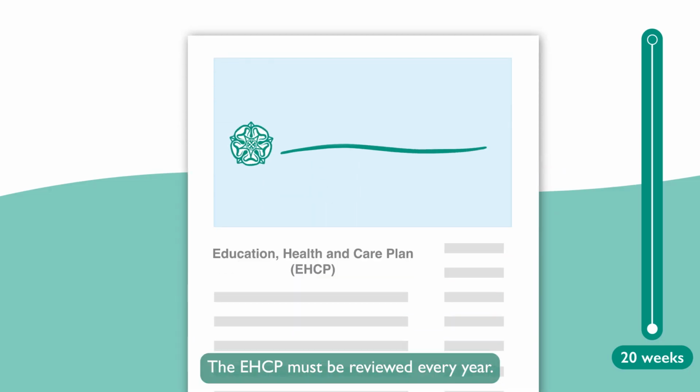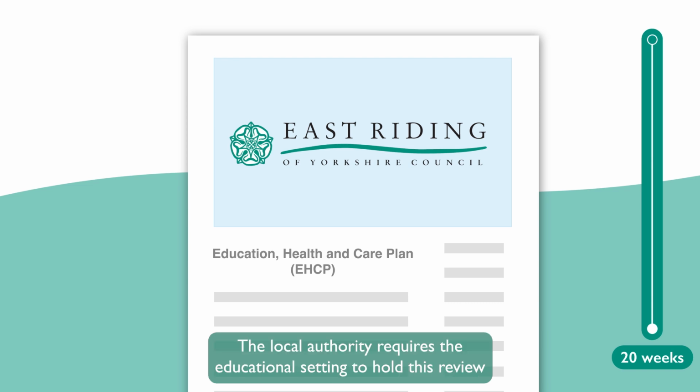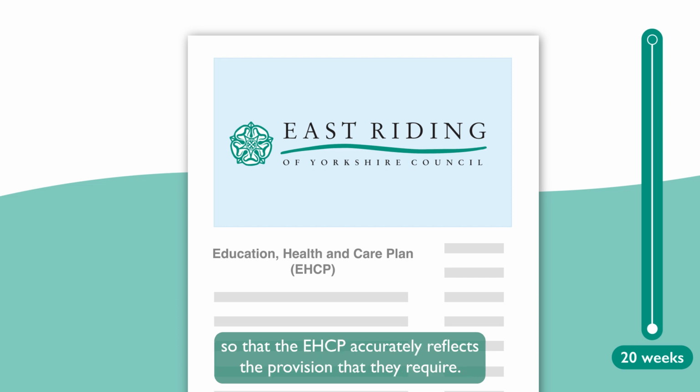The EHCP must be reviewed every year. The local authority requires the educational setting to hold this review, and they should communicate regularly with yourself and the ECHO if there are any concerns or changes to your child or young person's needs, so that the EHCP accurately reflects the provision that they require.